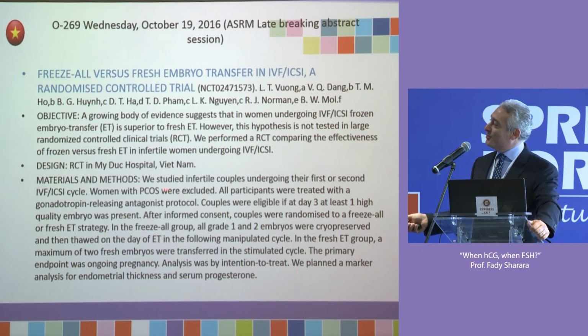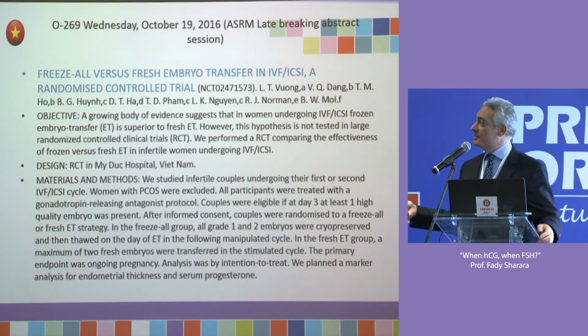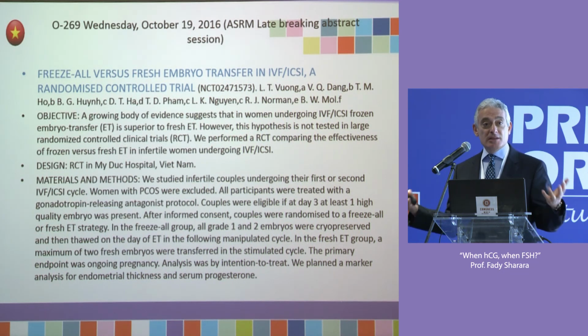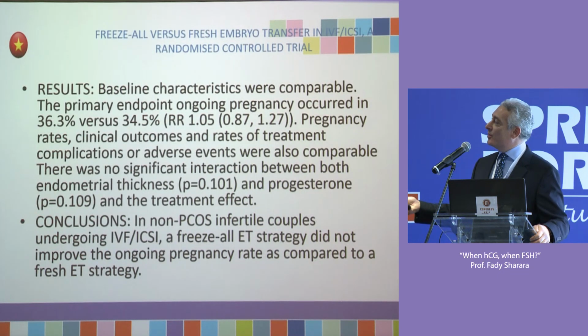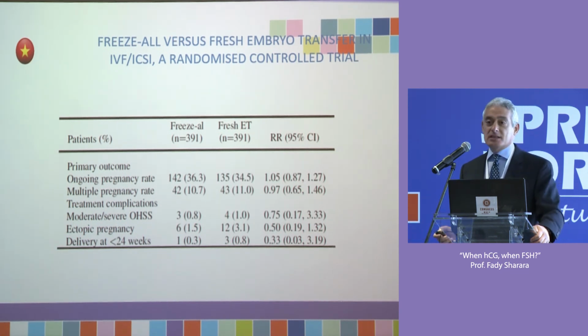And looking at this, in Vietnam, they transferred on day 3, and they did exactly a fresh versus a freeze-all, and said, let's look at the outcome. Are there differences at this point? So I'm going to show you the results. Ongoing pregnancy rate is exactly the same. Multiple pregnancy rate is exactly the same. OHSS risk is exactly the same. Ectopic pregnancy is the same. Delivery less than 24 weeks is exactly the same.